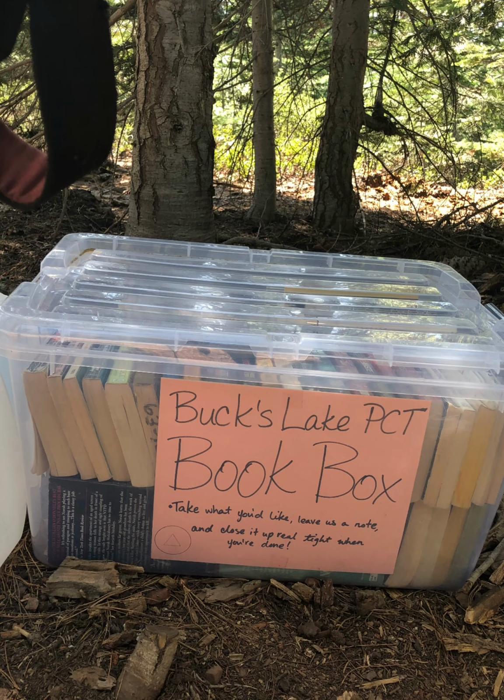I haven't seen a bear yet, but trust me, I've seen several signs.